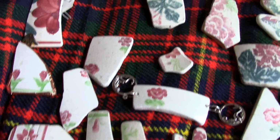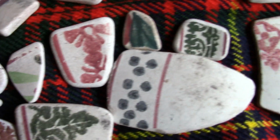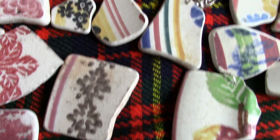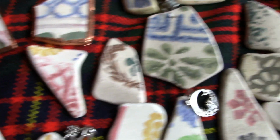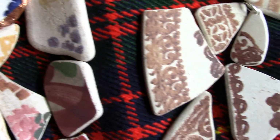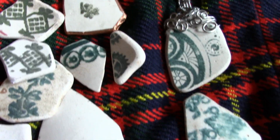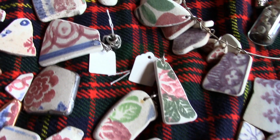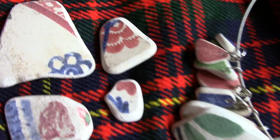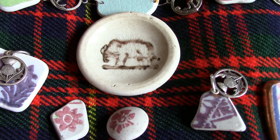There you are. Just a quick aerial shot of the pieces I've selected to talk about. Now, you will understand that I'm not going to talk about all of them, but I'm going to select a few topics and explain to you why I selected the topics and what they may reveal about Scottish Spongeware pottery.